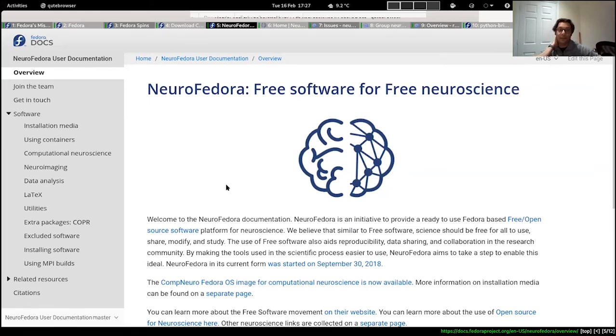So that is what NeuroFedora brings to you. Because we have containers, because we include Jupyter, we include all of that, we think it's also quite a good platform if you're teaching computational neuroscience, right? Because your students no longer need to install all of this on their own. All you have to tell them is, get this image, you can run it in a virtual machine, or you can install it, and all the software they need is ready to go, right?